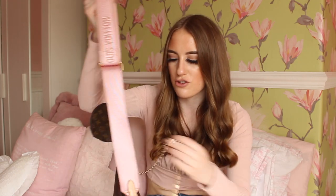Probably my most used designer item in my collection has to be my gorgeous Louis Vuitton multi-pochette accessories or something. It has this lovely gorgeous pink strap on it. The detailing is gorgeous. It has a gold kind of buckle on it, a gold chain as well, which I love. If you know me guys, you will know that I'm obsessed with pink and gold together. It's a perfect combo. It just says Louis Vuitton on the strap, and I will have to say that Louis Vuitton is one of my favourite designer brands.